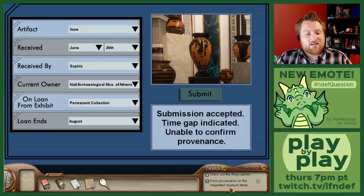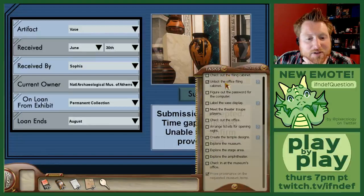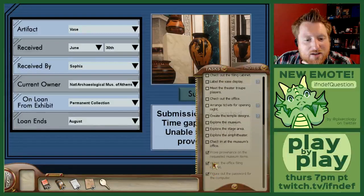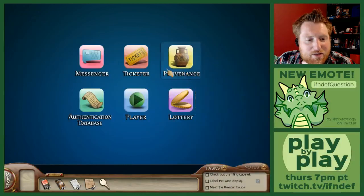Am I done? Check. Sweet, check out filing cabinet. Wait, I haven't? Okay, wait. I'm gonna go back to the filing cabinet. Unlock. Password. Can't check that off yet. Okay, fine. Check. Did that. Okay. Sweet. I guess I'm gonna go look at the filing cabinet?